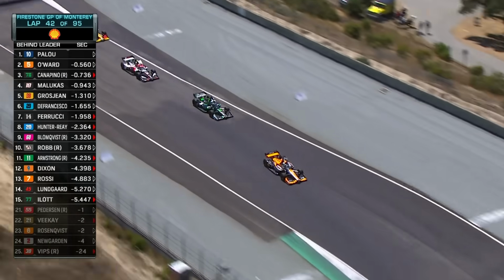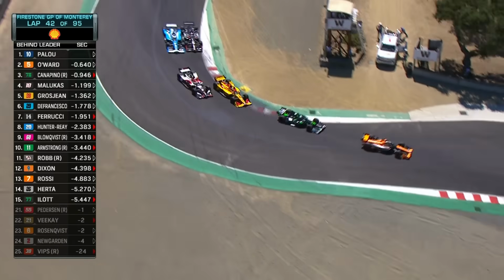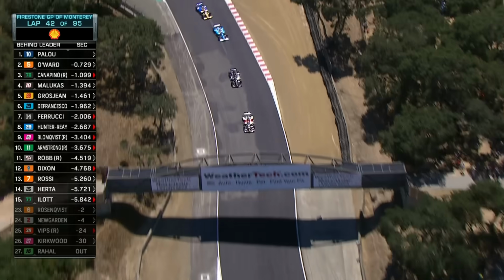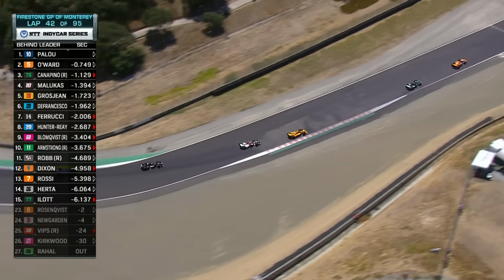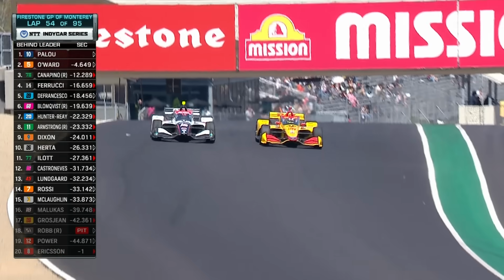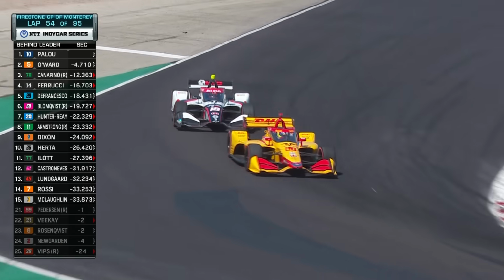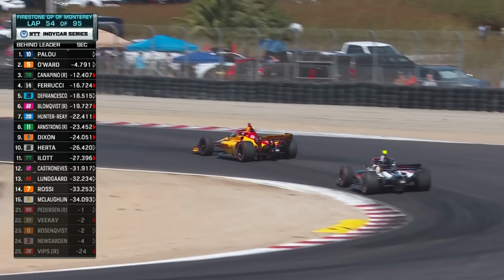How aggressively did Pato O'Ward defend there? Look out, look at Grosjean. Up the inside, and so too how about Santino Ferrucci? You couldn't put a piece of paper between his right sides and Devlin DeFrancesco. A good amount of fans continue to grow and wait for him here at each and every stop of the IndyCar Series, as Grosjean is back up to speed after that most recent stop, and he gets a position on David Malukas.